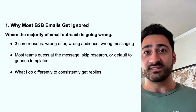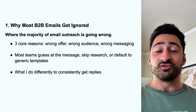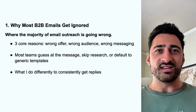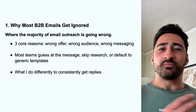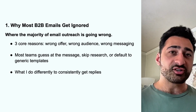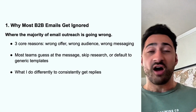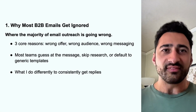They just take a guess at the message, they don't bother to research, they just throw a big enough net, and then they default to some generic template. That's why most of what you see in your inbox looks like spam, because it is spam. Those are the players that give email marketing a bad rep. Because truth be told, this does work when you have an offer that's relevant to someone and you give it to them at the time that they need it. They'll be glad that you sent them a message.